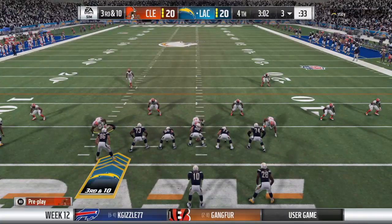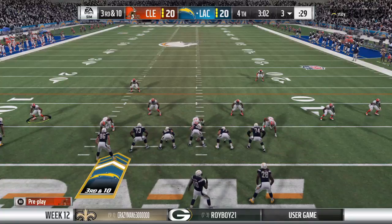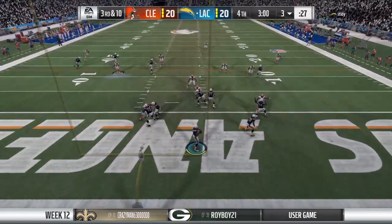Come on, let's go! What? Flex round! Flex round! Check. Flex round! They'll look to throw.